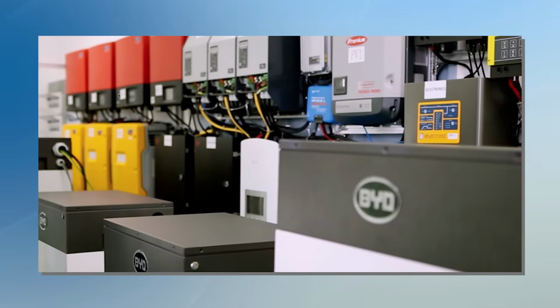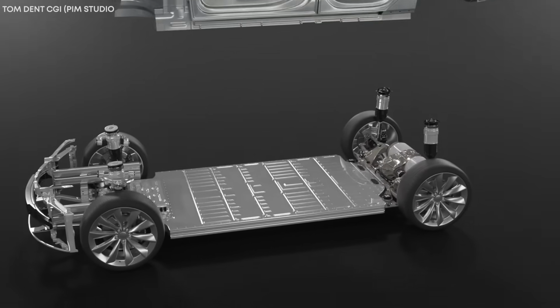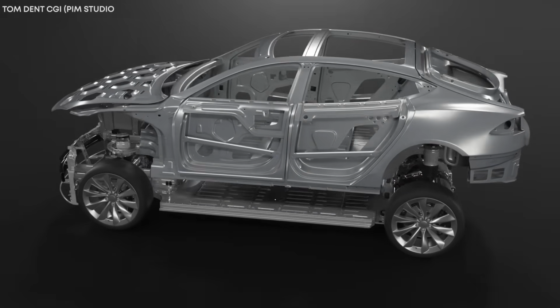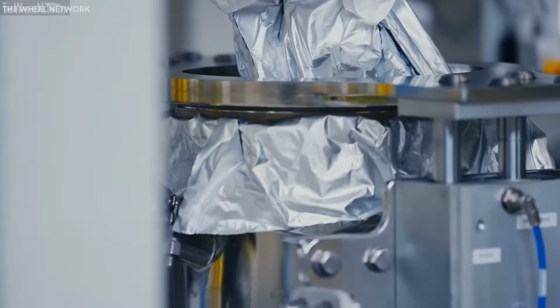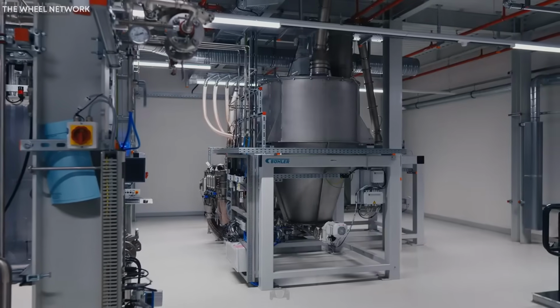But BYD didn't stop with just better materials. They went further by refining how those materials are processed, redesigning the battery layout, and improving energy storage methods. The result? Better performance and greater efficiency than ever before.